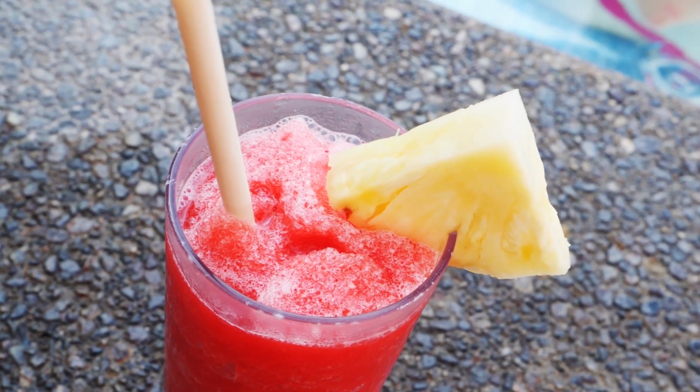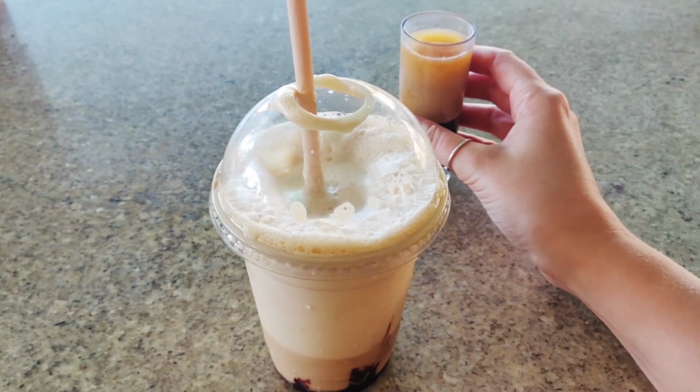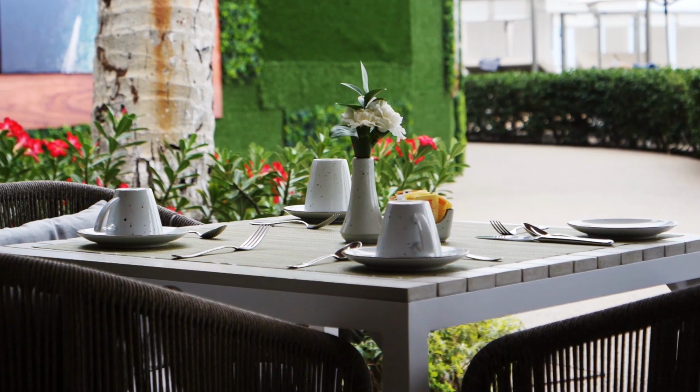All of the drinks that we've had here so far have been fabulous. I personally would recommend the Chilate, but I've also been really enjoying adding some Baileys to my morning frappuccinos. There are also 3 restaurants here and 2 bars that you can enjoy.